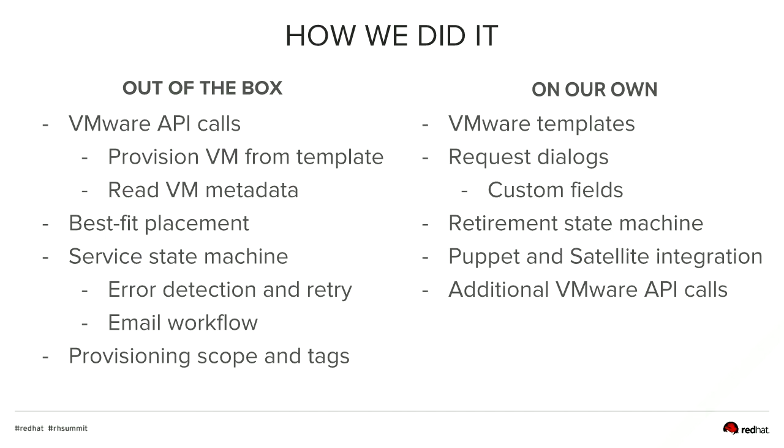So in the end, it's important to know what came in the box with CloudForms, what we had to customize on our own. And out of the box, the API calls that we use for our virtualization environment, whether they're VMware or Rev, are built into CloudForms. You just give them an object full of keys and values, and they know what to do with it to create that VM.